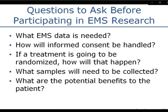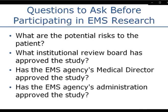In some randomized controlled trials, they have an envelope in the back of the ambulance, and on a specific day, if this patient meets the criteria to be in the study group, then you could open the envelope and see how they're going to be treated. So that's randomized as well. And then what sort of samples will need to be collected, and what sort of potential benefits is the patient going to achieve as a result of your study results. The risk to the patient as well.